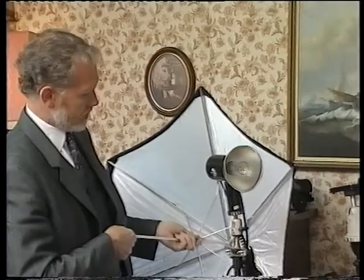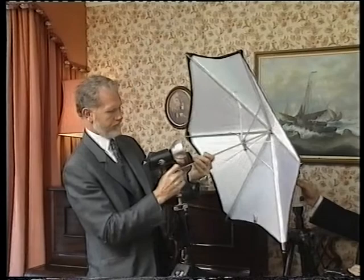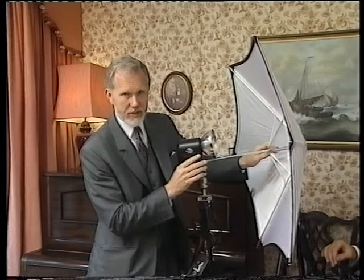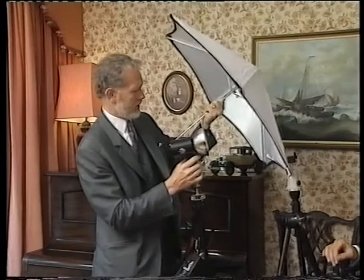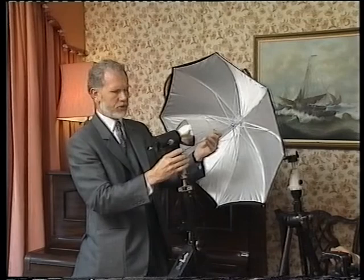I make it so I can put a nice soft umbrella, and that will go into there, Charles. And I use the white umbrella for dark areas. So a dark room will have a white umbrella, and a light room will have a black back umbrella, so that I can get more direction to the light.